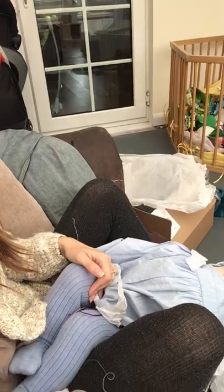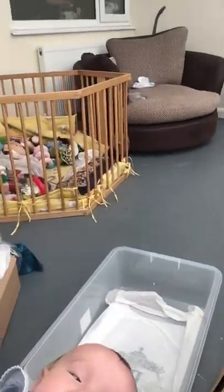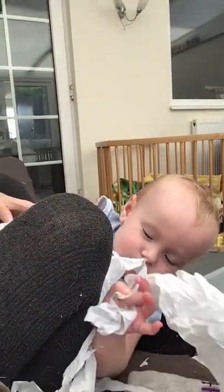I'm about to go sort her stinking nappy while she is destroying as we speak. Can't get it. Yeah, she's just destroying everything. That's what you do when you're like 10 months old.